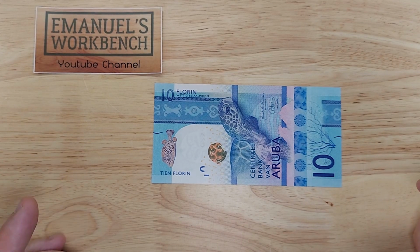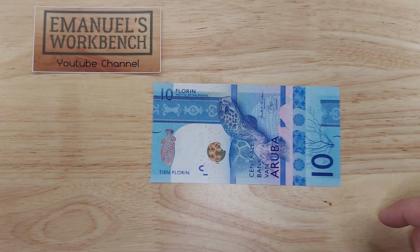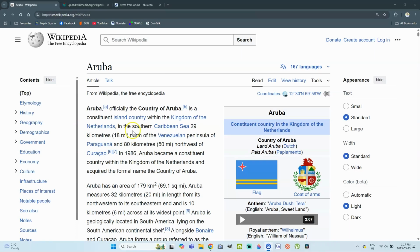Aruba is a constituent country within the Kingdom of the Netherlands. So let's go ahead and look at the country profile. Aruba is a constituent island country within the country of the Netherlands. It is an island country in the Caribbean. And here is its flag, a light blue with 2 yellow lines and a red star in the corner.